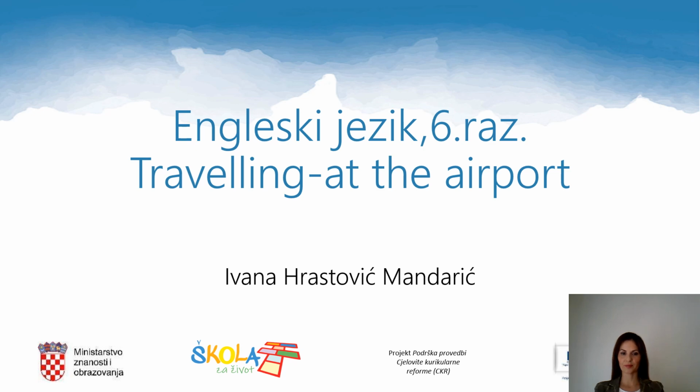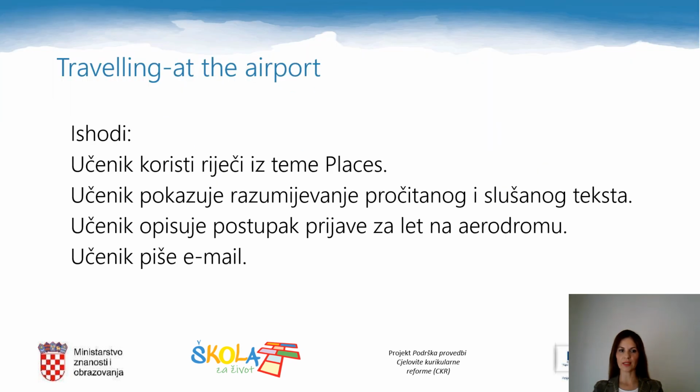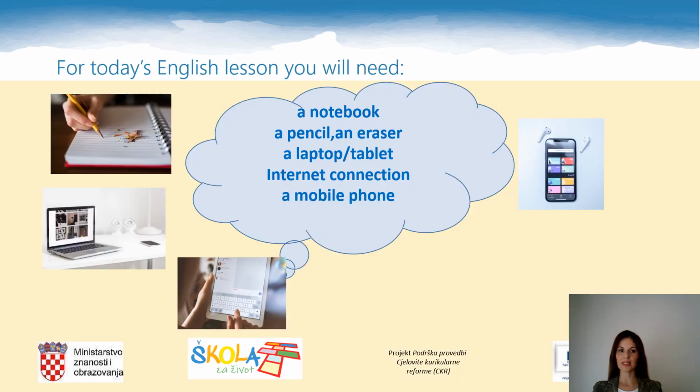Let's start. By the end of today's English lesson, you will be able to use the words from the topic places. You will understand a text while reading it and listening. You will describe a procedure at the airport and you will write a short email. For today's English lesson, you will need the following: a notebook, a pencil and an eraser, a laptop or a tablet, a good internet connection, and your mobile phone.